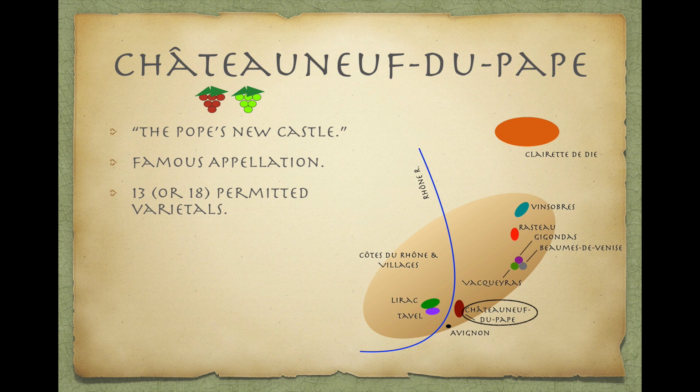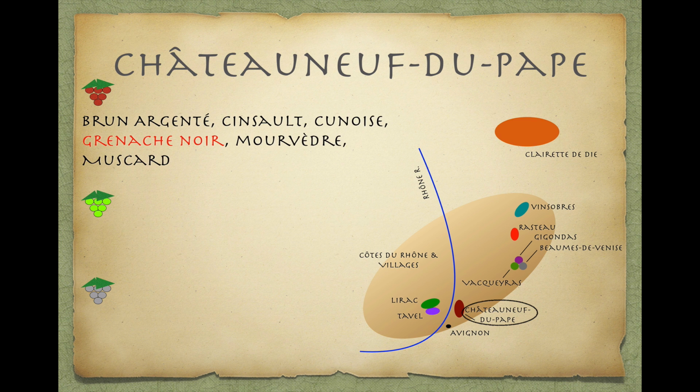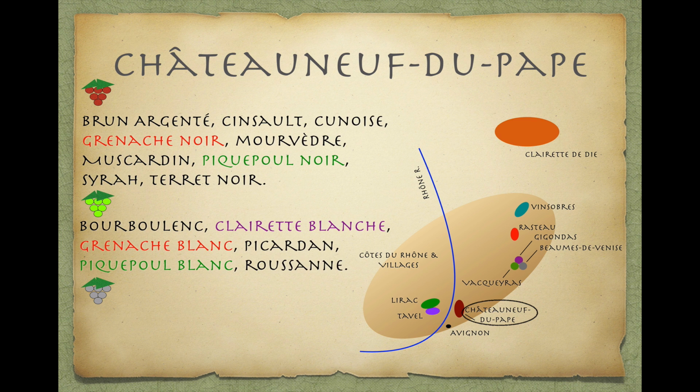Châteauneuf produces both red and white wines with, depending on how you count, 13 or 18 varietals to choose from when making these wines. The varietals available include red grapes, white grapes, and gray grapes, and they add up to either 13 or 18 depending on whether or not you count the different colored versions of Grenache, Picpoul, and Clairette as one grape or multiple grapes.